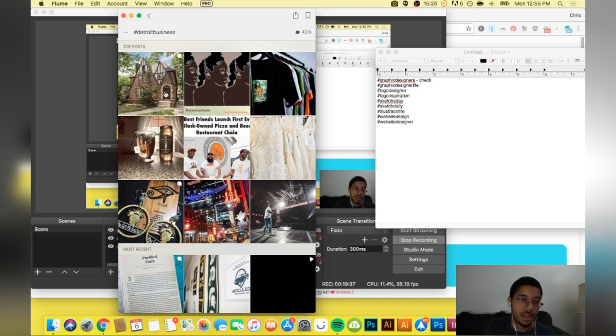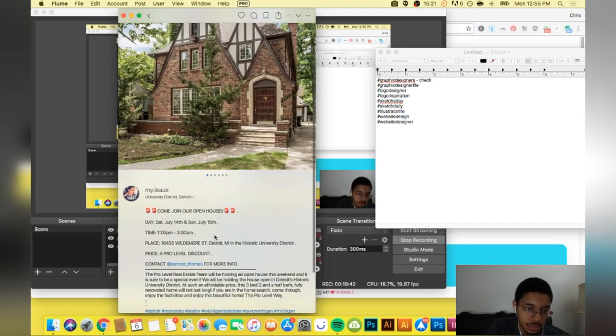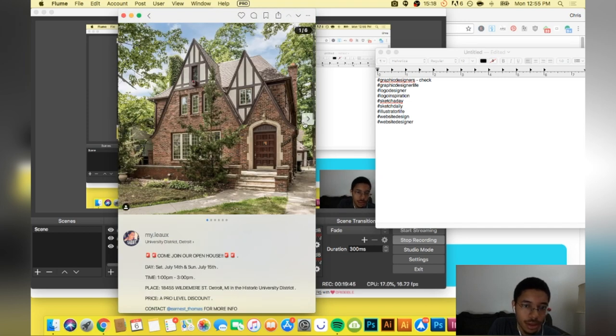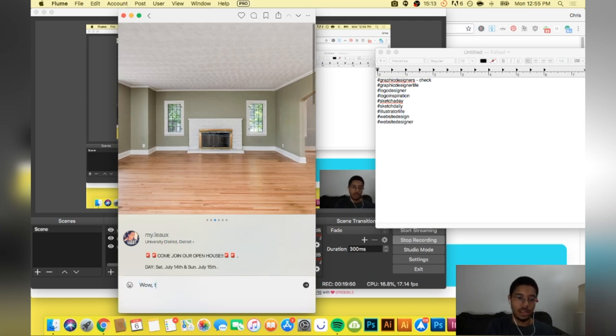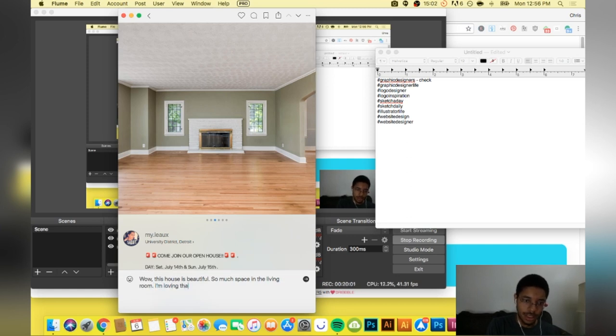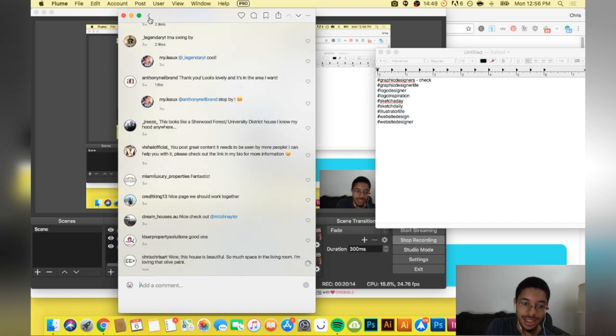It's a house, so that's gotta be real estate. So let's do this one. Come join our open house. Wow, this house is beautiful. So much space in the living room. I'm loving that olive, not green, but olive paint. You know, whoop, there it is. That's one.